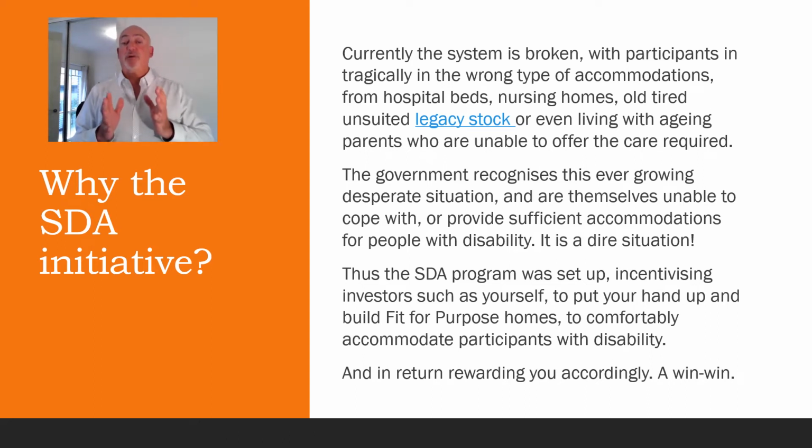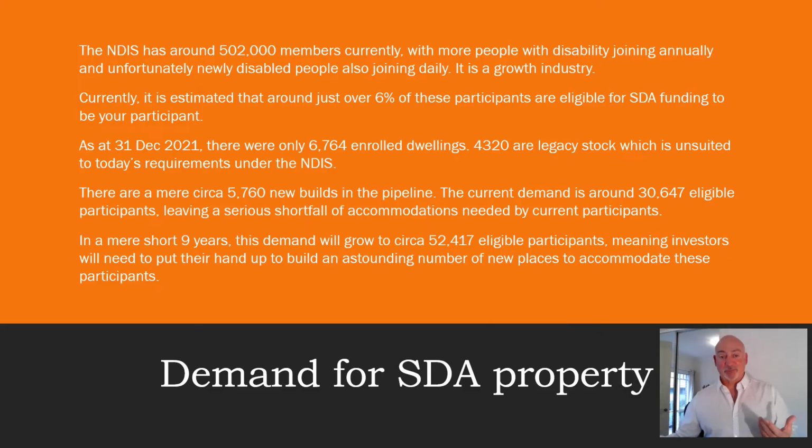Thus, the SDA program was set up, incentivizing investors such as yourself to put your hand up and build fit-for-purpose homes to comfortably accommodate participants with disability. And in return, you will be well rewarded. What is the demand for SDA property?